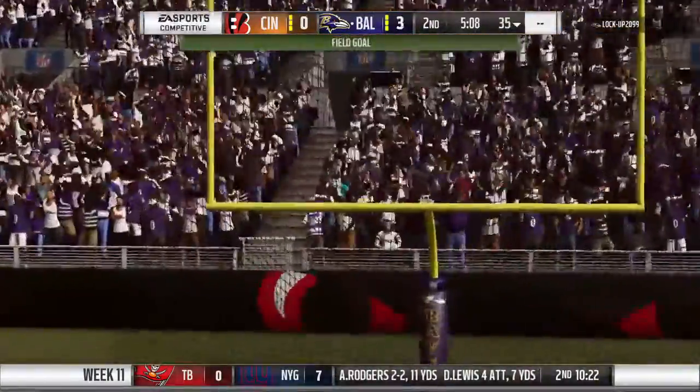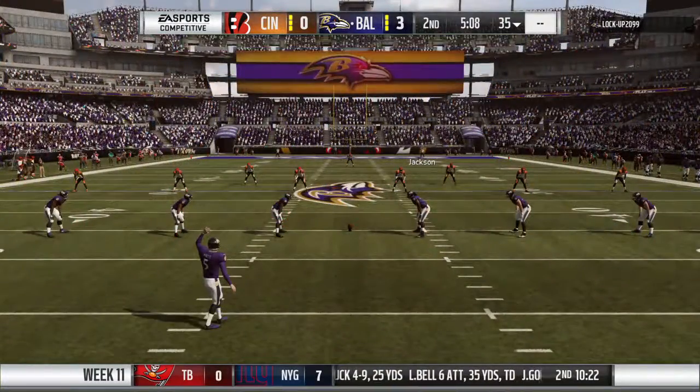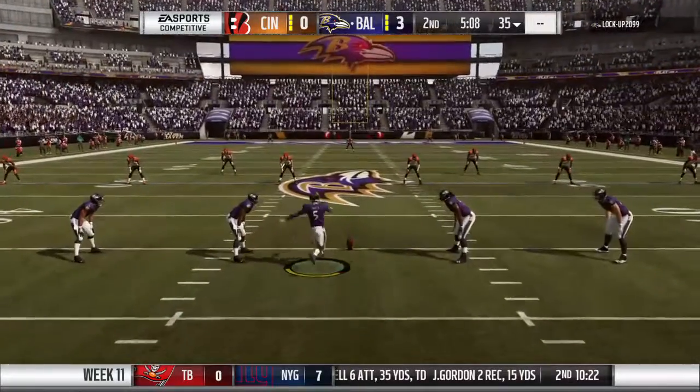And Prater's kick is on the money. It's good. And the Ravens strike first at 3-zip. So they get the field goal, but that was a 14-play drive to get 3.